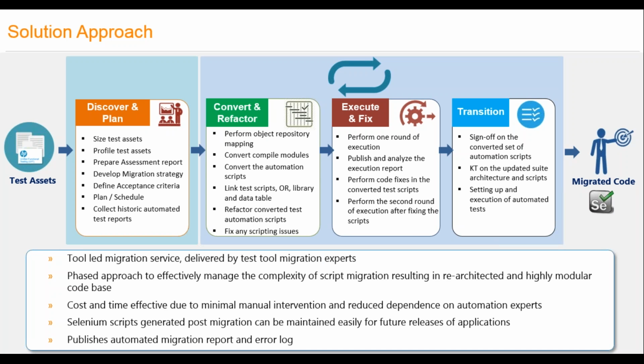So we've done this as a service. We take inputs, formalize, do an estimate, plan, schedule, and then some amount of manual intervention. Then we ensure that we execute and get the scripts running in shape, transition, and then we move off. Those are the four key steps which we have done.